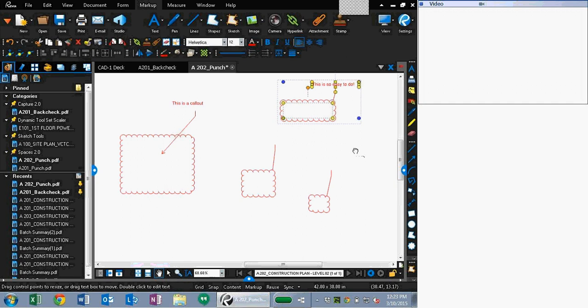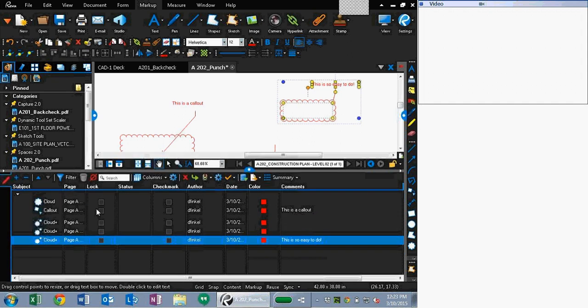Another great benefit to Cloud Plus is that the markup list is only populated with a single item instead of 2. So this is a huge bonus when you're looking through the markups list to identify relevant comments. So now we have Cloud Plus, and they are all together, rather than a cloud and a callout separately.